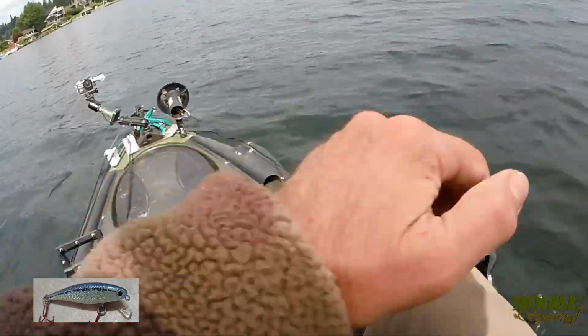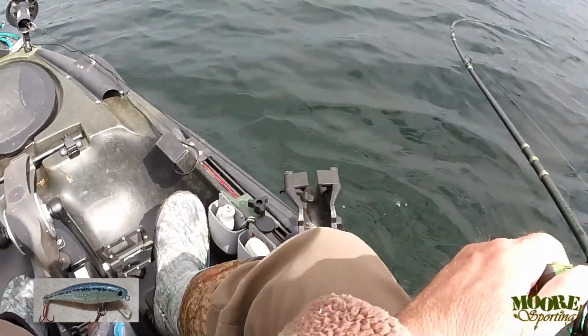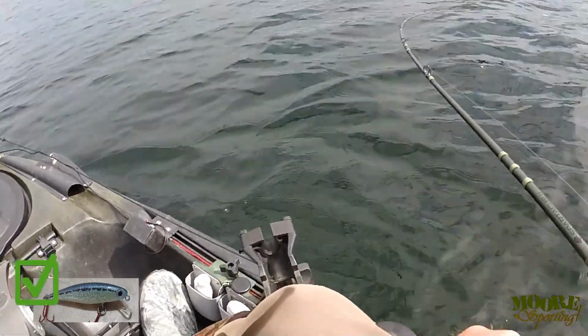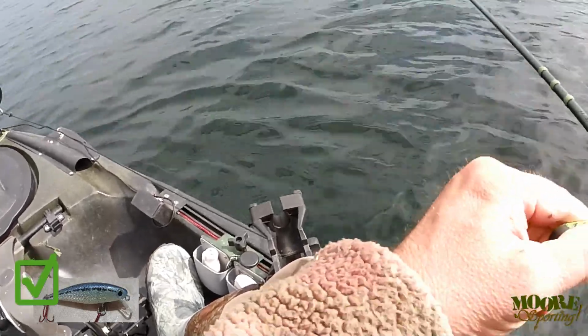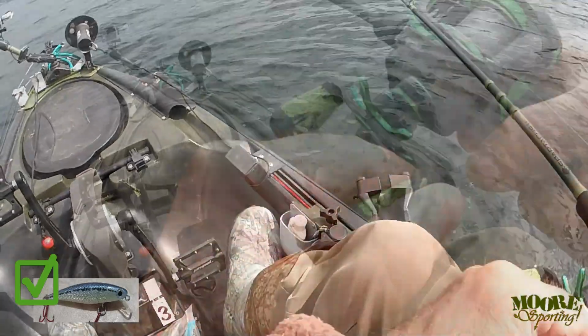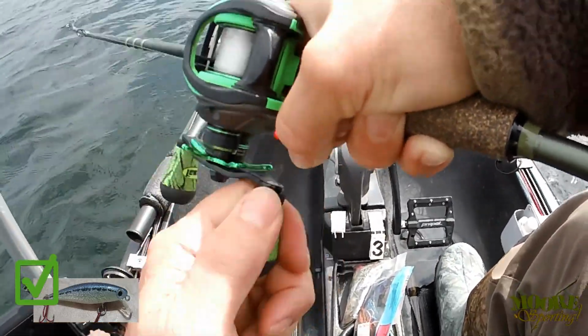Ooh, fish. That's a good fish. Oh, wow. I don't know what it is, but it's a good fish. I mean, it's a good sized fish. Oh, don't jump, dude. I'd rather not lose you.